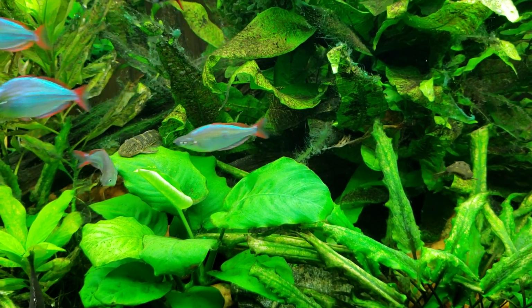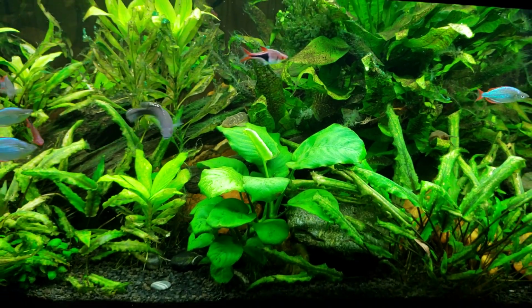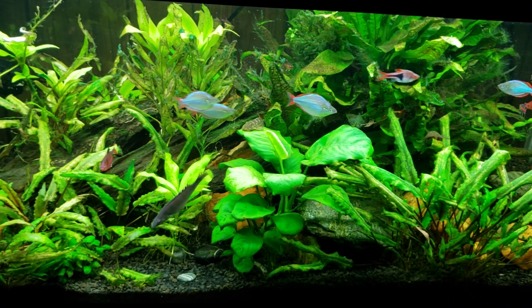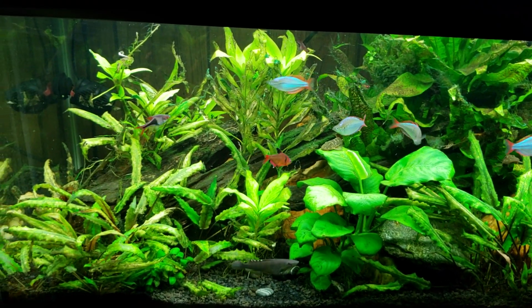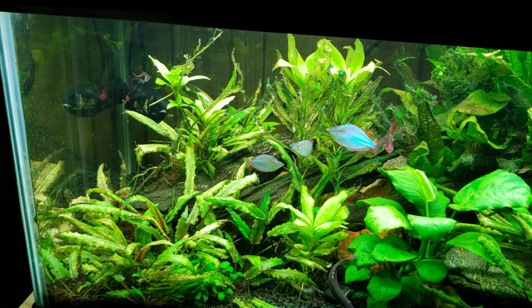So they do a fantastic job of keeping this tank clean too. They're worth their weight in gold when it comes to cleaning algae. Just did some work in this tank yesterday. I removed some of the temple plant that was growing over here on the left.